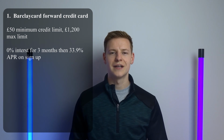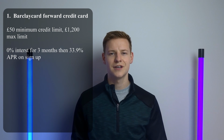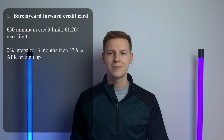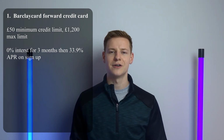This card also has some beneficial sign-up offers. So for example, you get 0% interest on any purchases on the card within the first 3 months. Now, I wouldn't necessarily do this. You can use it if you really need to make an expensive purchase in the short term, but know you can pay it off. But realistically, the only thing that's going to do is trick you into using your credit card more than you should, especially when the 33.9% APR kicks in and suddenly you're paying a lot of interest on any of the outstanding payment.